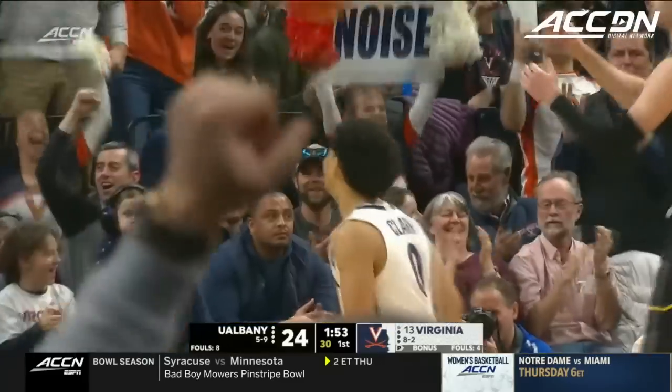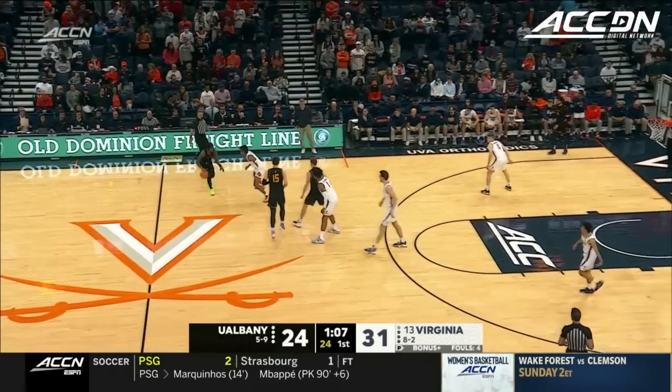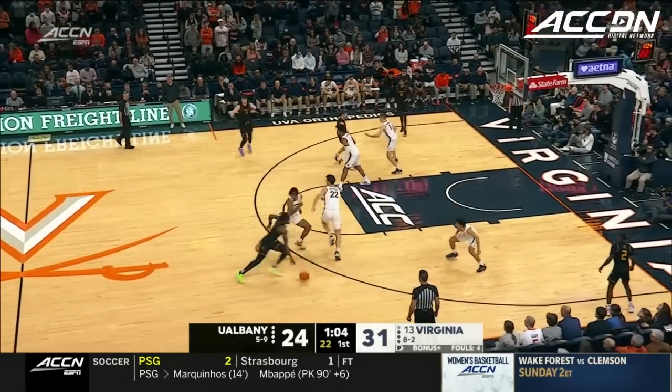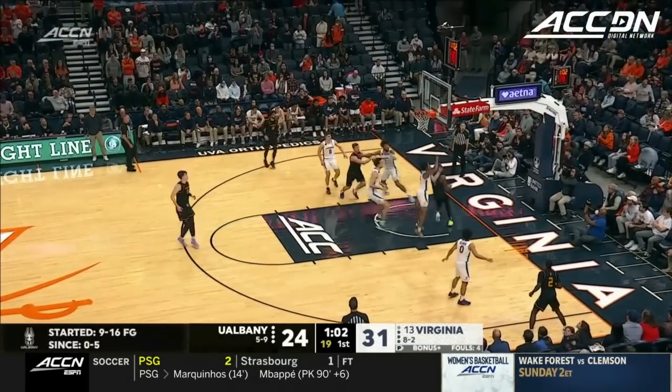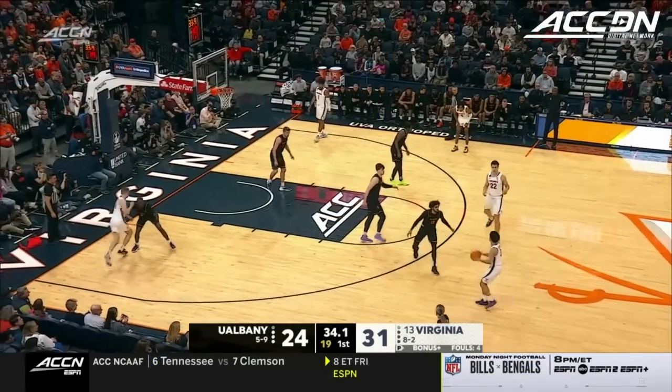Kihei Clark has taken this game over. Still the largest lead for UVA on a 9-0 run. I mean, in fairness to both teams, you just don't get a lot of time to practice, and so. Part of a 9-0 run for Virginia.